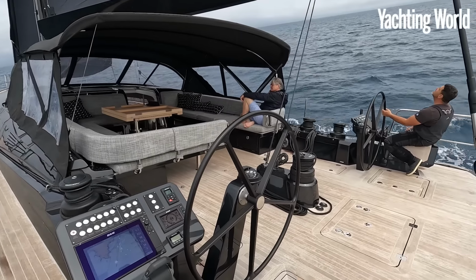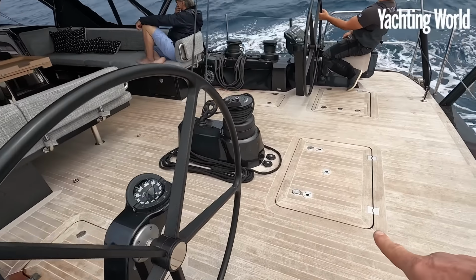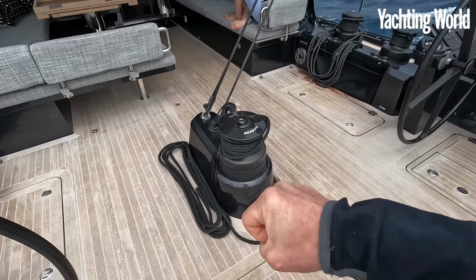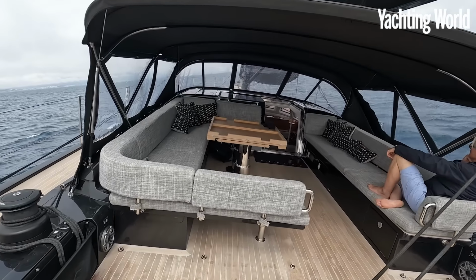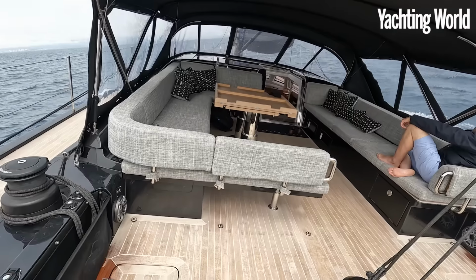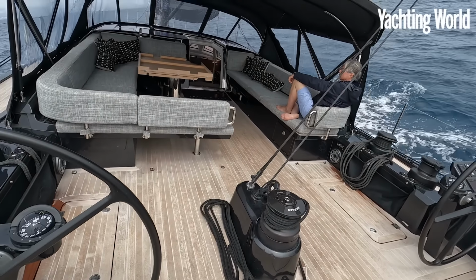Another thing to mention here: you've got a gap between these, but you'll notice fittings for a granny bar that goes around that, so you've got a central bracing point as well. A nice, big, generous, protected guest cockpit area, totally separate from the sailing systems. I like that.